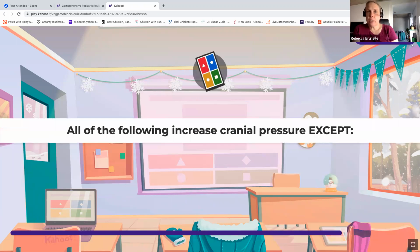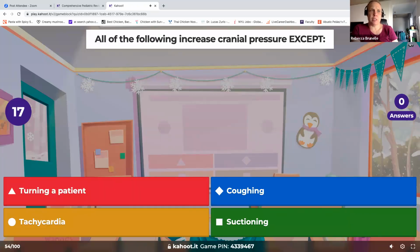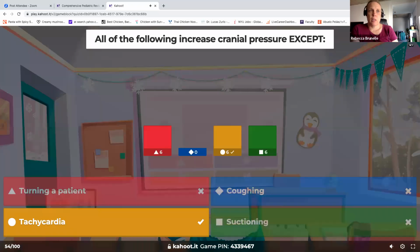All of the following increase intracranial pressure except turning a patient, tachycardia, coughing, or suctioning. So this one is a little bit trickier. This is more like if you're working in an intensive care unit and you know that your patient is at risk for increased ICP, turning them, making them cough or suctioning, all of that can cause an increase in their intracranial pressure.